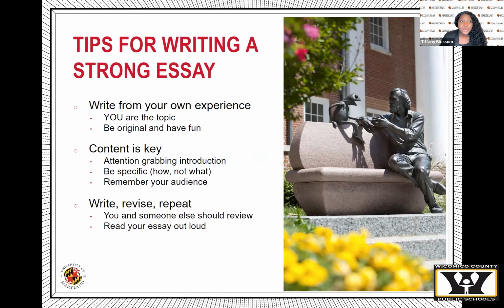Also, you want to catch the reader's attention. We want to be captured by what you're saying in the first few sentences. So make sure that it's capturing. Remember that admissions counselors are reading hundreds of applications and essays a week because we do have thousands to get to. So you want to make sure that yours is one to remember.